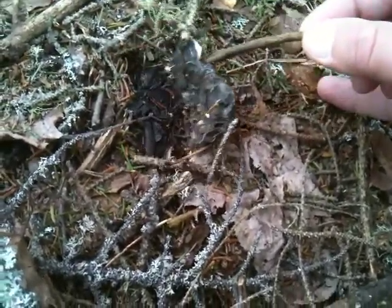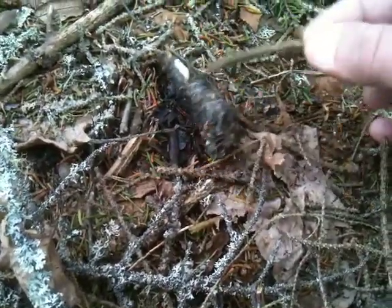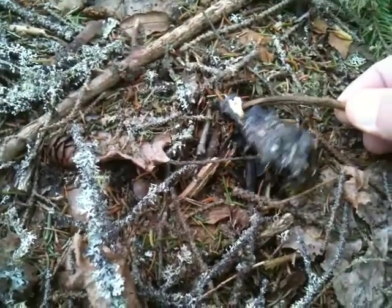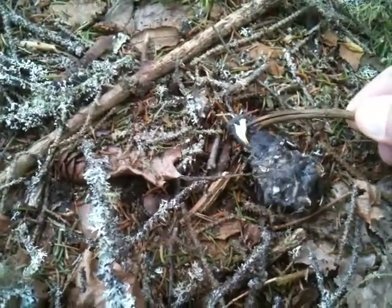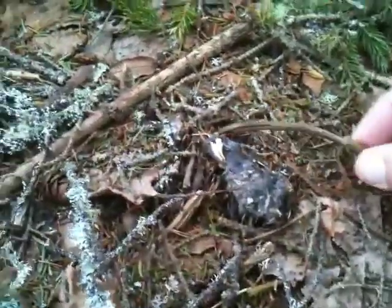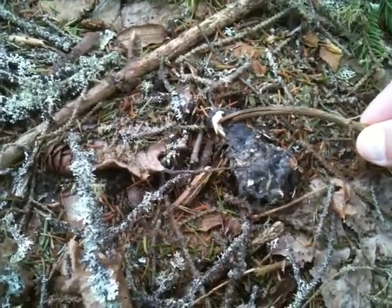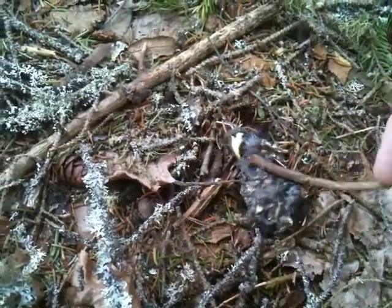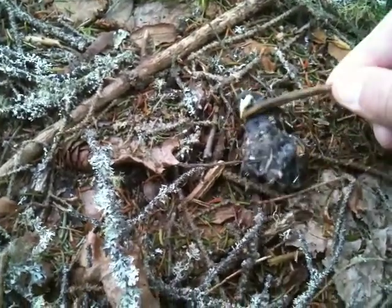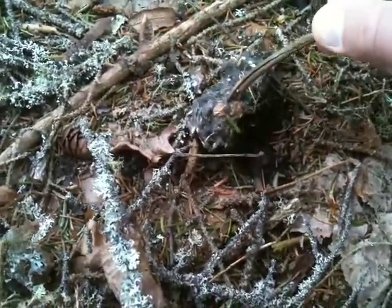So if I flip, well, this pellet has been there for a longer time, so now it's starting to decay. But if you look here, the end of my stick, see these long? This is the lower jaw mandible, which is the right part of the jaw of the rodent. And you see that tooth that is sticking out? Those are the incisors, the front teeth. So rodents have these front teeth. So this was a squirrel. Because of the size of it, it was definitely a squirrel.